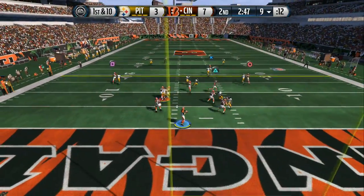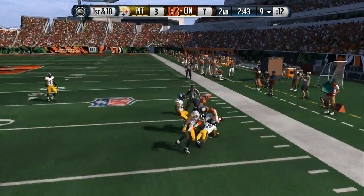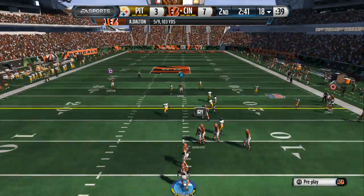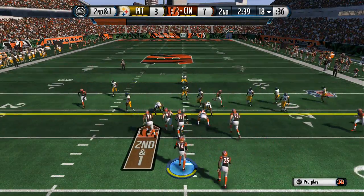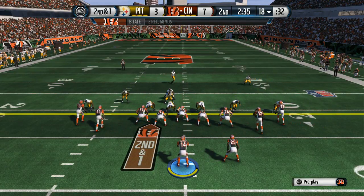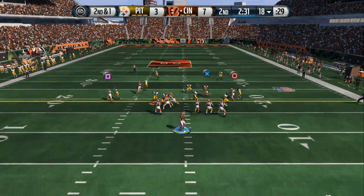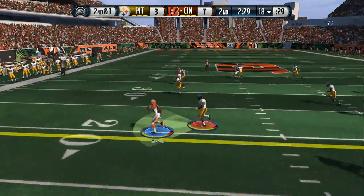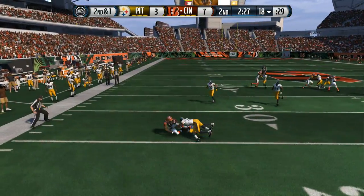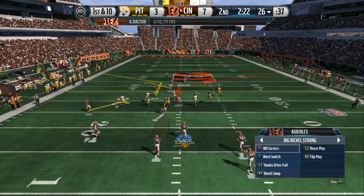Dalton in the shotgun formation finds his mark, and that's a gain of 9. Good job that time by the quarterback. Looks down the field, nobody open, so he throws the drag route coming across the field, and it's a nice catch just short of the first down. Second down and 1. Always aware of the chains, he's got the catch, and he's got the first. They're back at the line after that catch for a first down.